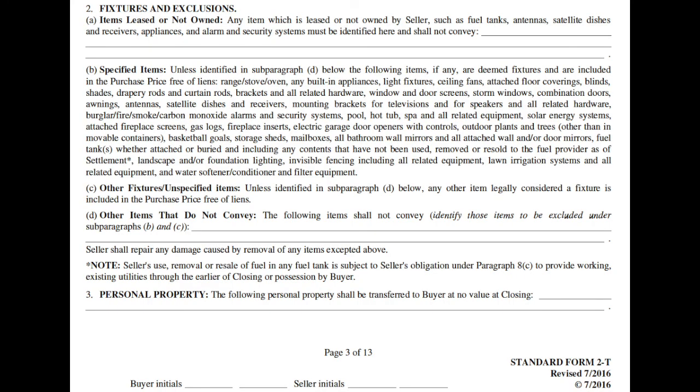Section 2 of this contract on page 3 discusses fixtures and exclusions. One thing to remember is that anything that is attached to the property is a part of the property, and a lot of sellers get that mixed up, especially now that we are hanging our flat screens above the fireplace or just on the wall, and we're getting solar energy systems and things like that. They don't realize that that is actually becoming a permanent fixture to the property.